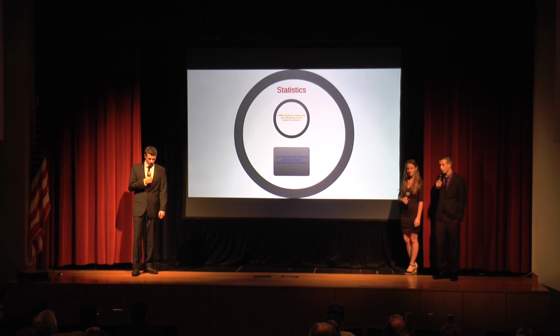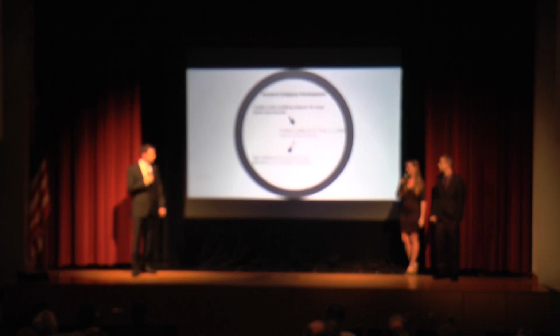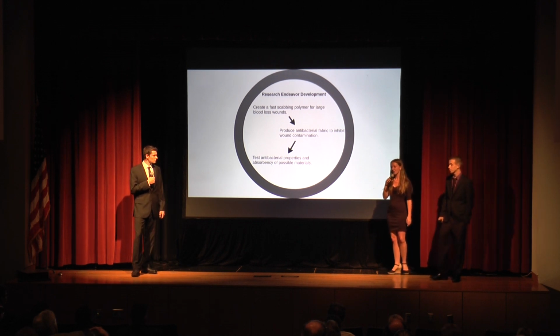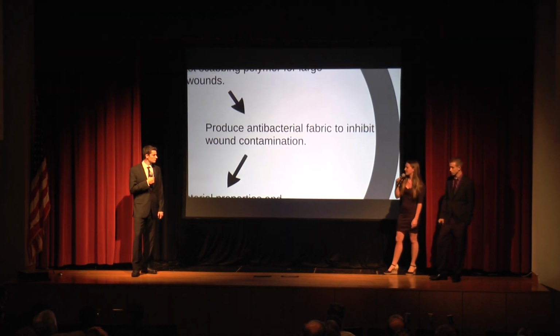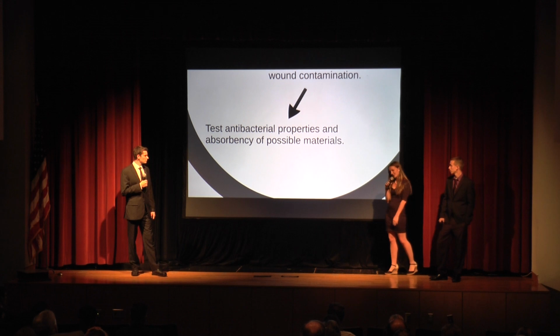So this year, our group decided to research wound care. When we first started our project, we didn't quite know which direction we wanted to go. We knew we wanted to create a product that could be used for large wounds that had excessive blood loss. We wanted to create a product that was better than the ones on the market, so we thought that by combining aspects of the antibacterial and absorbency, we could.